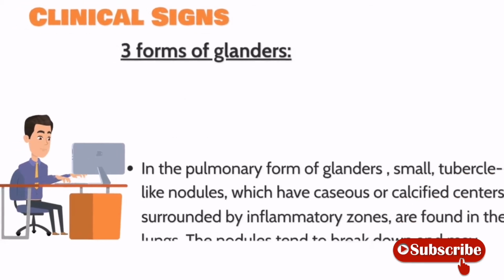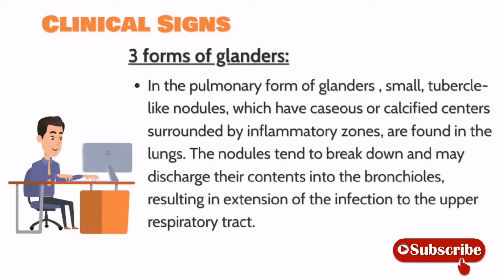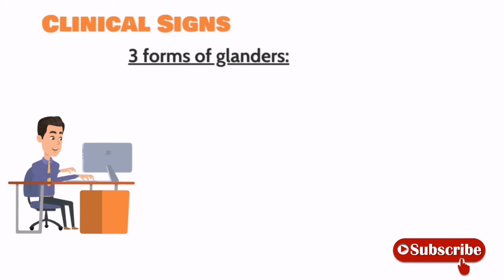Number 2. In the pulmonary form of glanders, small, tubercle-like nodules, which have caseous or calcified centers surrounded by inflammatory zones, are found in the lungs. The nodules tend to break down and may discharge their contents into the bronchioles, resulting in extension of the infection to the upper respiratory tract.